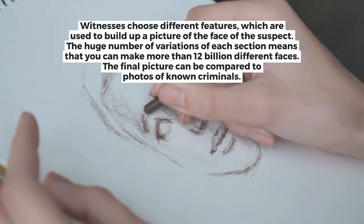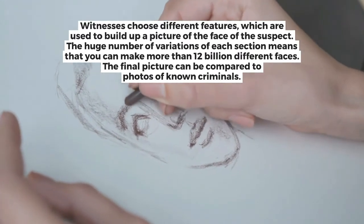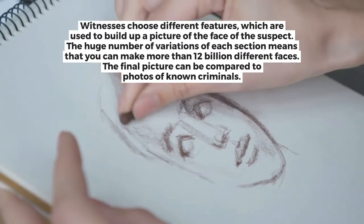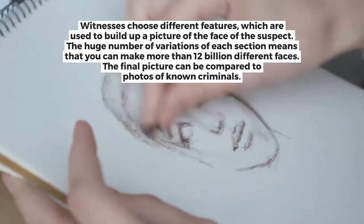Witnesses choose different features, which are used to build up a picture of the face of the suspect. The huge number of variations of each section means that you can make more than 12 billion different faces. The final picture can be compared to photos of known criminals.